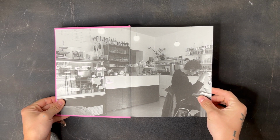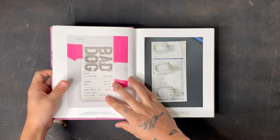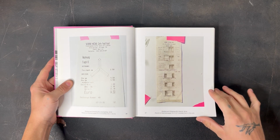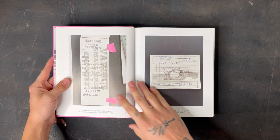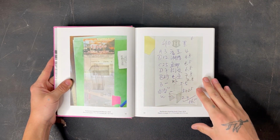Monk is quoted as saying, "I didn't have a studio then, and I wanted a project that would keep me busy and give me something to do." There's a great essay in the front of this book called Free Lunch by Pedro Alonso that's definitely worth a read and goes more in depth about how Jonathan Monk utilizes social media.